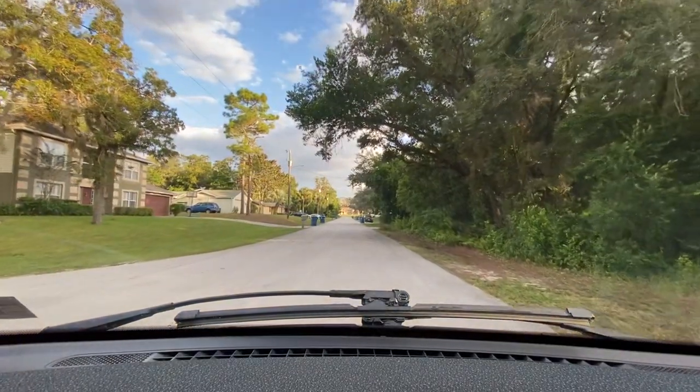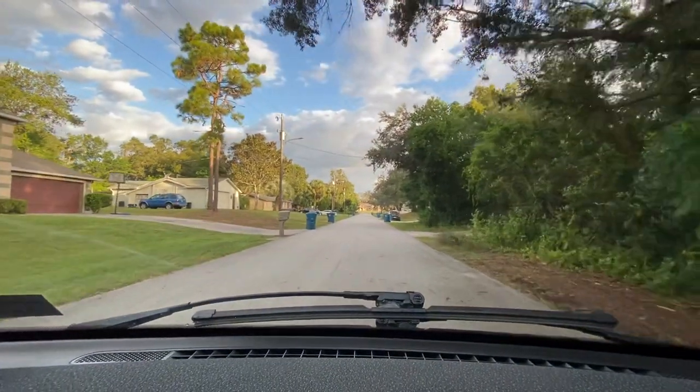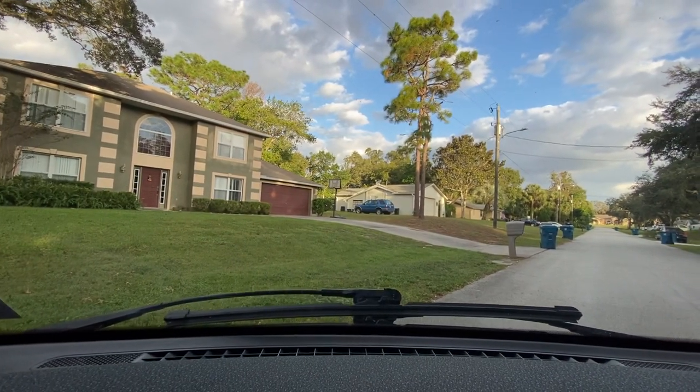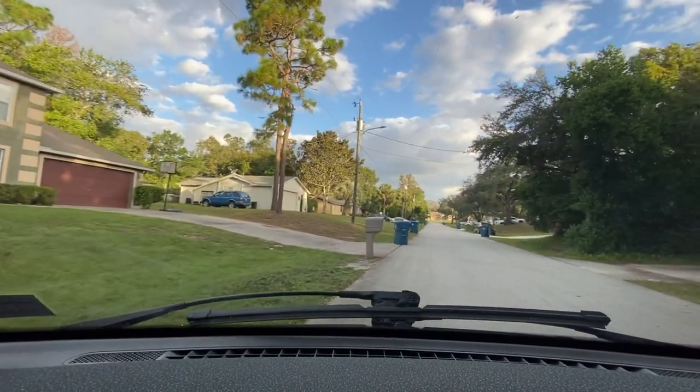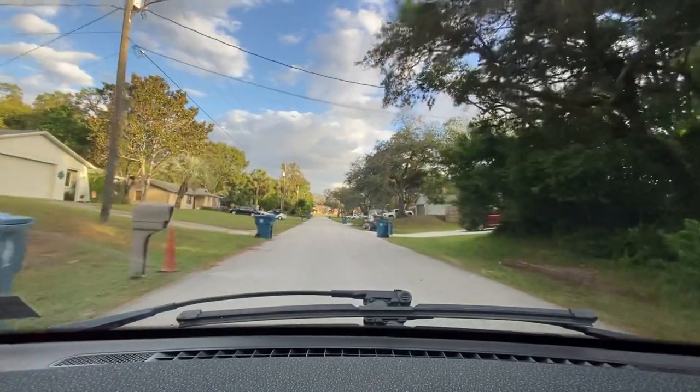Kingsdale Street and Candlewick Ave. We're gonna continue traveling forward. This house over here on my left is nice. Check it out. It's a two-story house. Look at that. Beautiful garage. Nice piece of property. Got houses tucked away on my right and tucked away on my left.